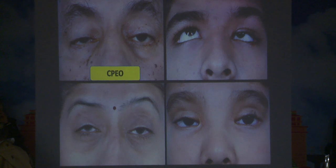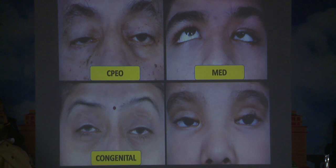Second, congenital causes along with monocular elevation deficiency, and those ptosis with poor Bell's phenomena, which constituted 20% of our cases. 8% were blepharophimosis syndrome cases, and 20% accounted from trauma and other causes like third cranial nerve palsy.